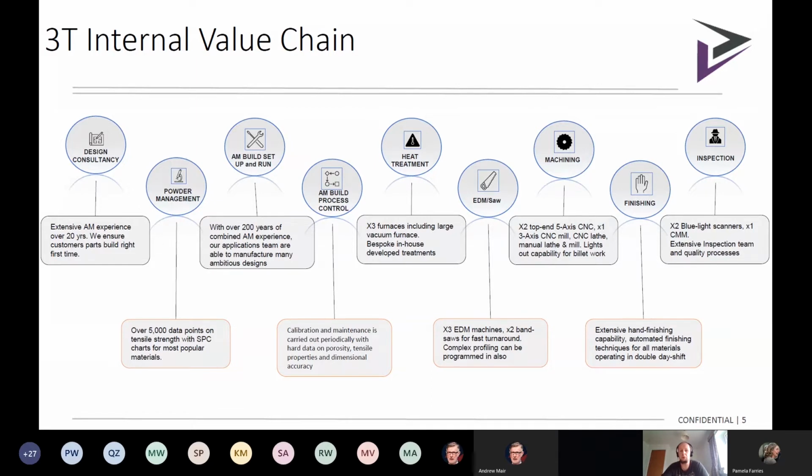The build process control, heat treatment, EDM and bandsaw, all of that is internal, so we can profile EDM to very high accuracy. And we have two five-axis machines and one three-axis machine. We have quite skilled machinists from an F1 background, and they can do work from billet, but also from casting and formed parts, which is a lot more difficult. And we have extensive hand finishing capability.